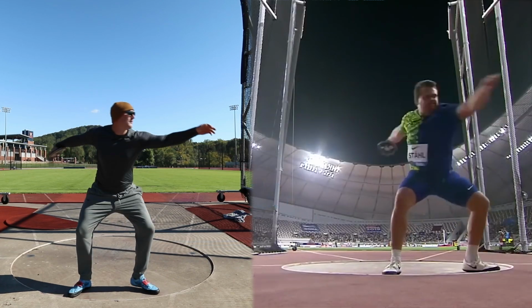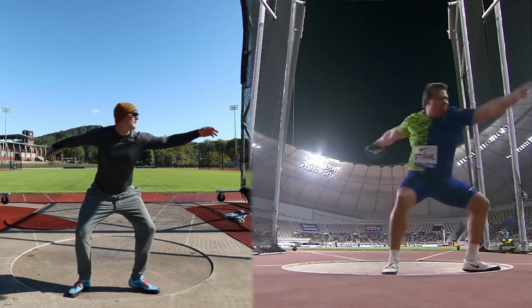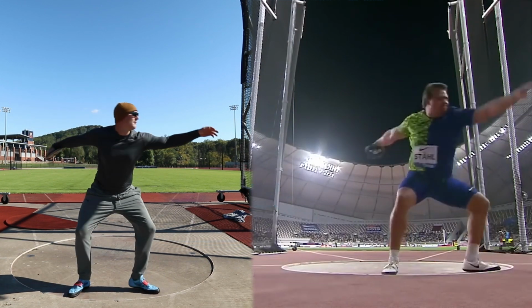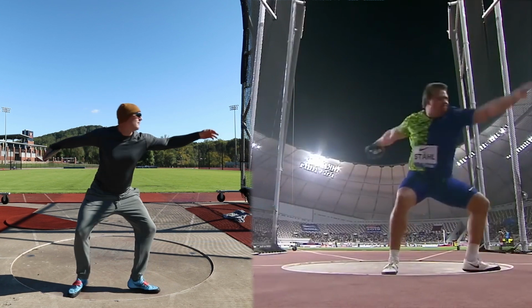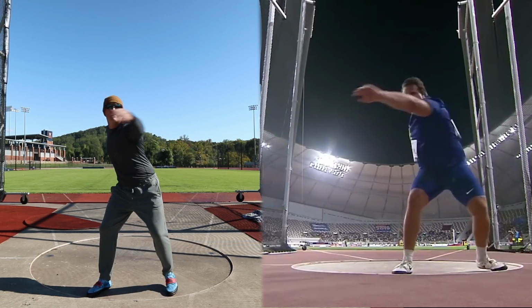So to show you guys some of the positions that I see Stahl doing very well, I want to compare them to my throw from this week and show you some of the positions that I'm missing and explain why that's causing me some power loss. And it may be some things that you can see in your own throw and try to work on for yourself. So the first position that I want to point out is right here out of the back.